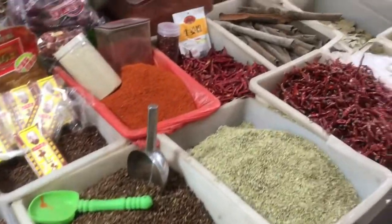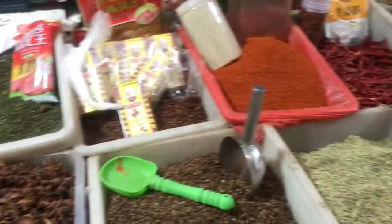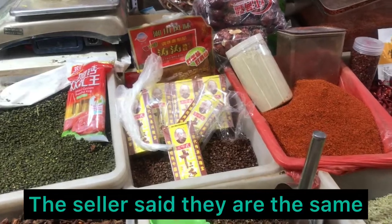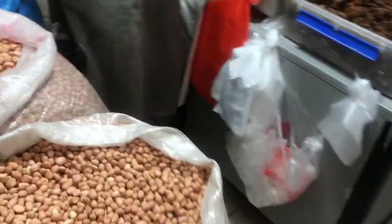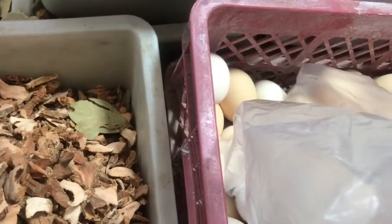Over here we have different spices, guys. I need red pepper. What spices? Soy sauce over there, different types of soy sauce, guys. Okay, so these are different. You can see. Groundnut. Beans. No, I don't want them now. I already have.